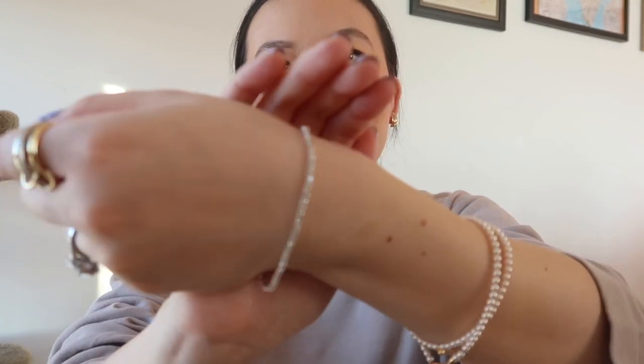I think my personal favorite will have to be this tennis bracelet. It's just so easy to put on and take off. You don't have to ask someone else to clasp it on for you, and it's also adjustable enough that it doesn't matter what your wrist size is. It's perfect for gifting actually.